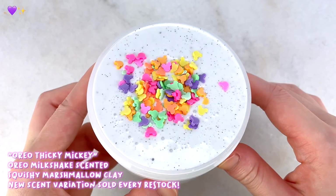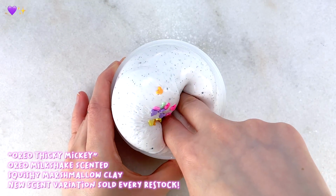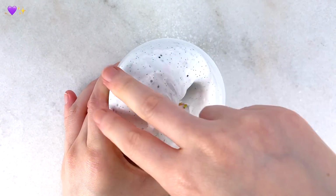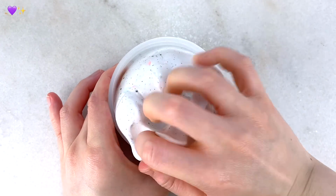Next up, we have our Thicky Mickey, and we'll be bringing back one of our best-selling ones. This is Oreo Thicky Mickey, and it's scented just like sweet Oreo milkshake. It is a white, thick and glossy slime that comes with rainbow Mickey Mouse sprinkles and black glitter. This is a creamy, thick slime that is still very stretchy, and overall is just great for bubble pops.